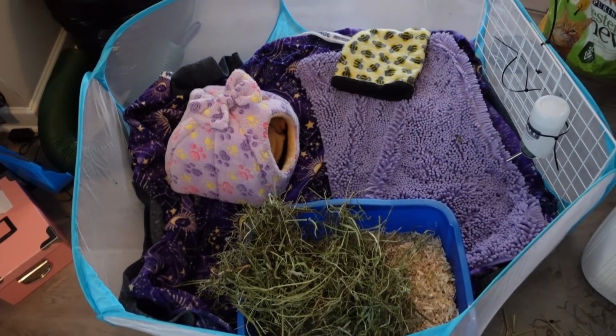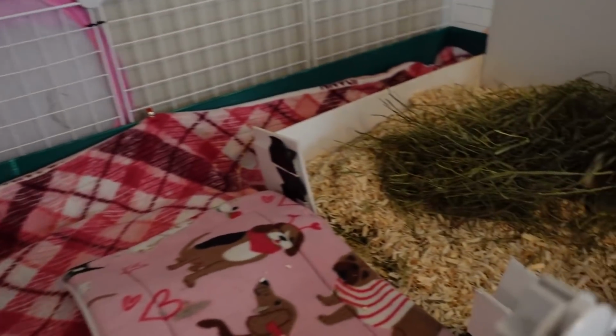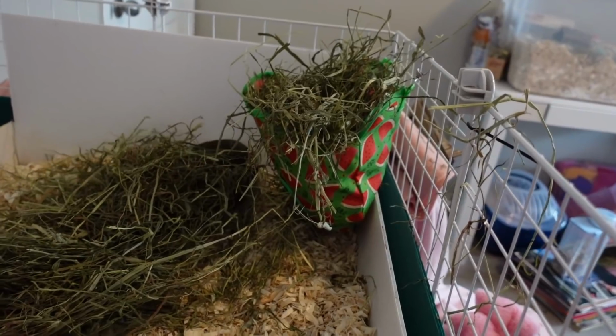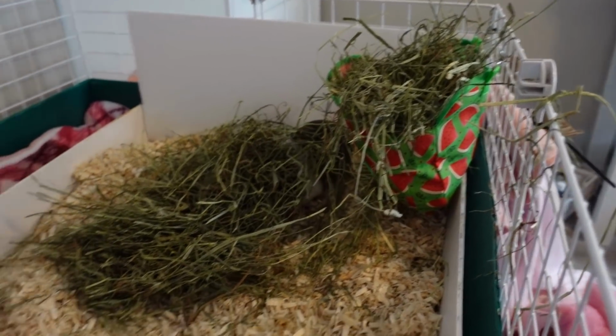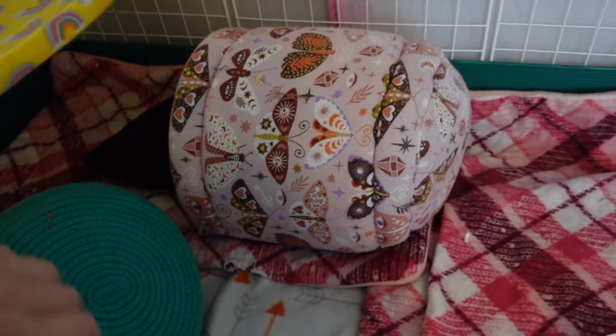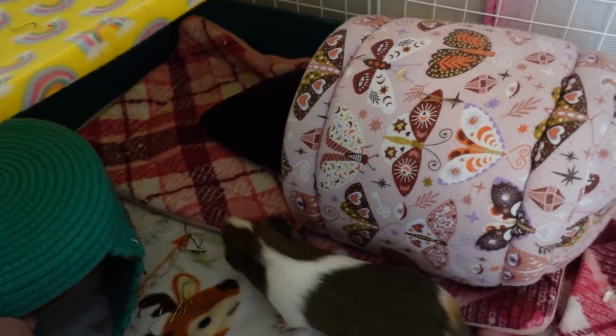They're both just hiding in there. And then Stephanie, Belle, and Tulip are in here. I think that's Belle in there in the hay. I gave them the extra hay bag just to help with the mess a bit because they make a big mess. I think some of them are in here, but ever since I separated them, I haven't heard any screeches or screams or anything from any of them.